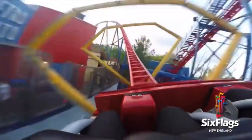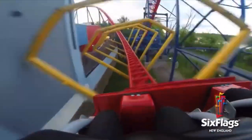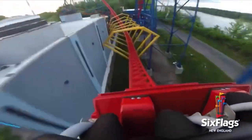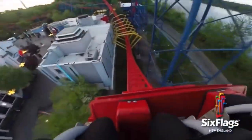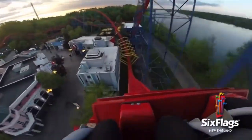You get absolutely launched out of your seat, and you're just staying there for a couple seconds. It is just so strong, this airtime. It is crazy. It's by far my favorite moment of the ride, and it is just awesome. It's definitely the best moment in the park, and it's just such a strong, awesome airtime moment.